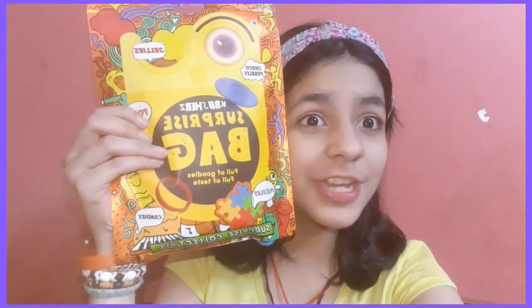So guys, I just got this product and this is a blind bag. So today we are going to unbox Kru-Sherz Surprise bag full of goodies as well as taste. This is a small little blind bag which we are going to unbox. Now in this it's mentioned that there are goodies too. It means we are getting a huge amount of surprises in this bag.